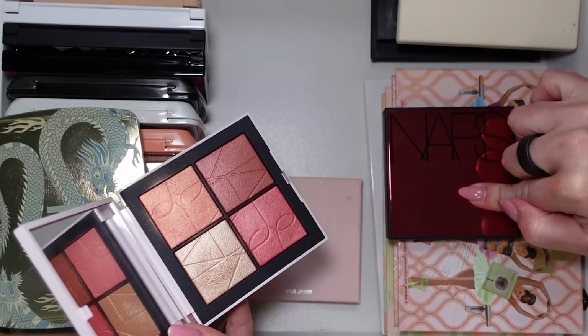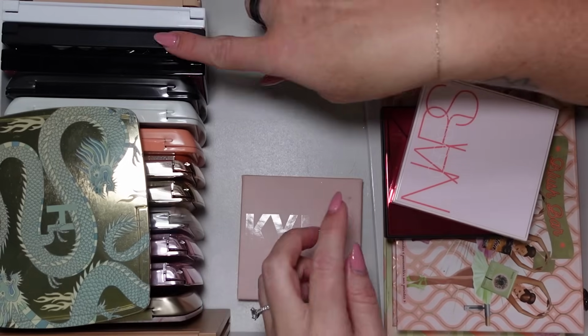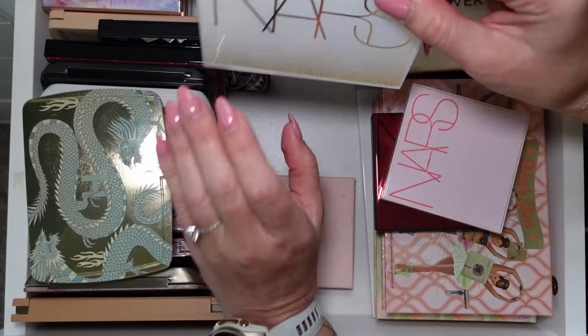I'm keeping this one, Summer Unrated. I'm gonna keep this one. I really like their blushes. Shoot, I've got more right here. These are all NARS, dang it.